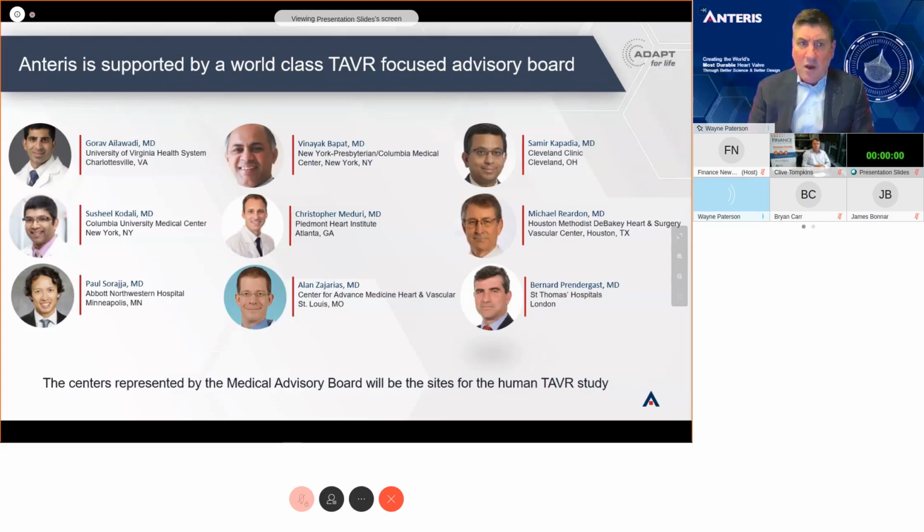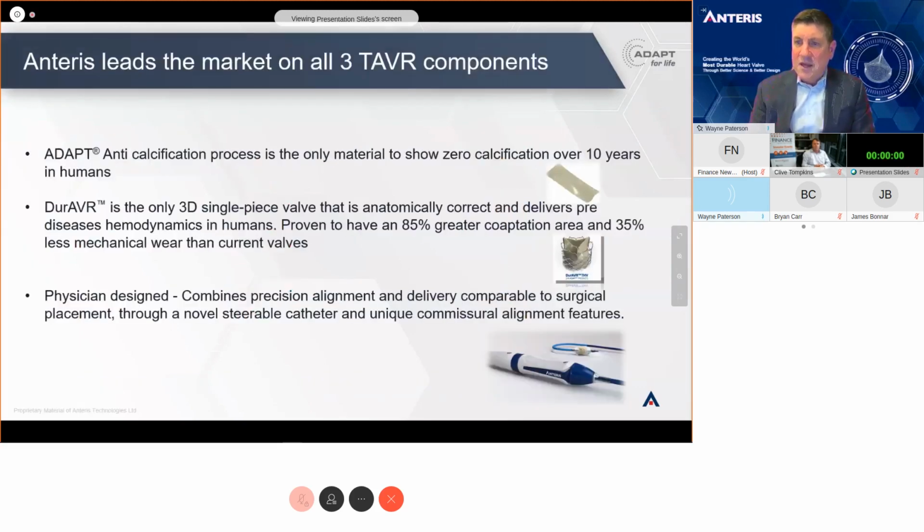So in closing, we have all 3 components of the TAVR worked out. We have the anti-calcification treatment with ADAPT, showing 10 years of no calcification in humans. We have DuraBar, the 3D single-piece valve, the only one of its kind, with an 85% greater coaptation area and 35% less wear and tear. And we now have a catheter that is balloon expandable with commissure alignment, really designed by our physicians on the advisory board, which will help deliver this valve where it needs to go.